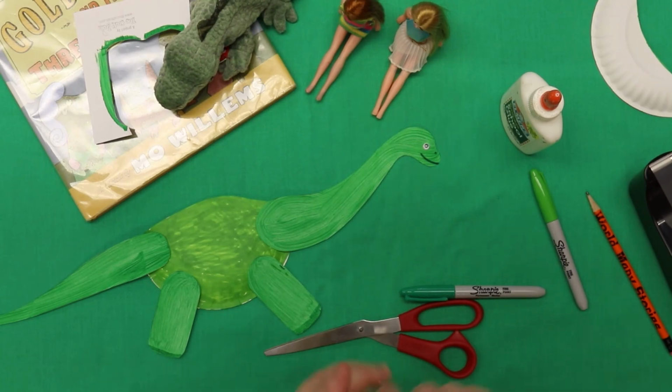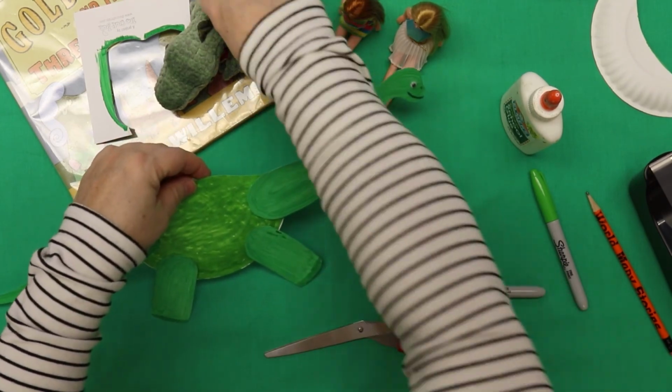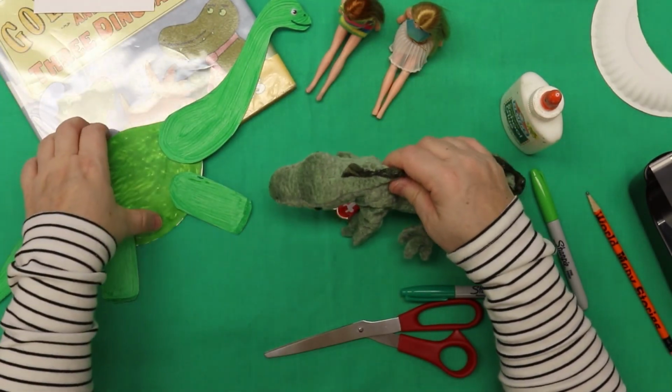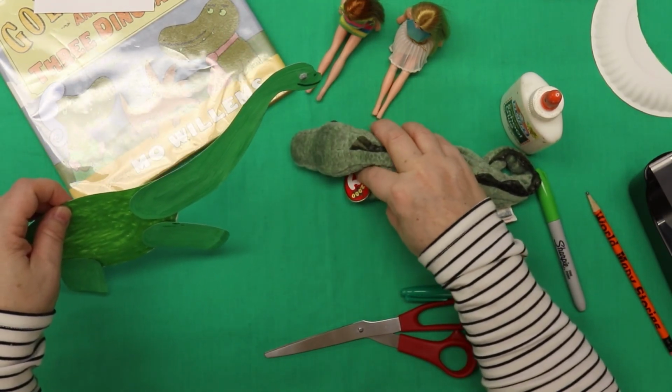So what do you think of Matilda? Yay, we love her, isn't she great? And look, this is supposed to be an alligator or a crocodile. I think it's an alligator, but they definitely descended from dinosaurs.